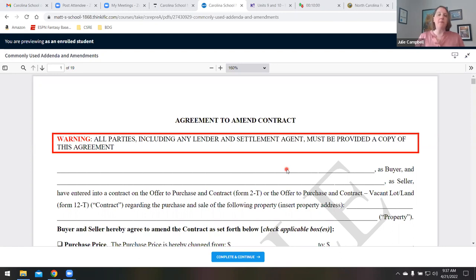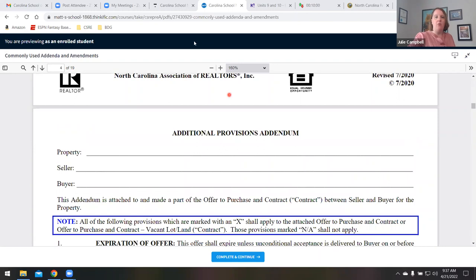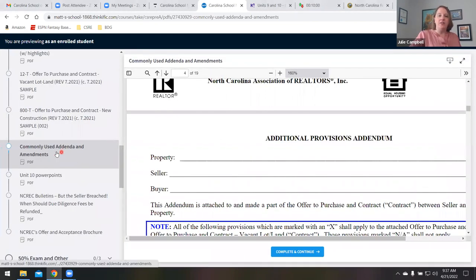And remember, we compared an amendment to an addendum. An addendum adds to. When you see addendum, I want you to see the word add. So an addendum and an amendment. Again, I'm in the unit 10 material, and they're all lumped together under commonly used addenda and amendments. Don't need to study the forms. Just have a basic understanding of what the forms do. Fair enough? What questions do I have on that?